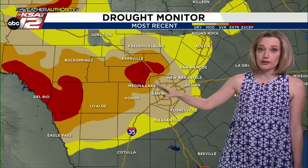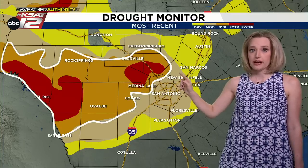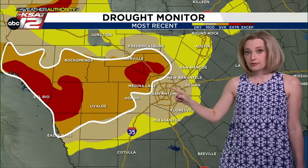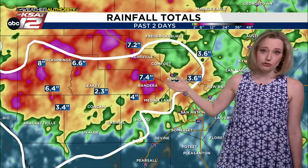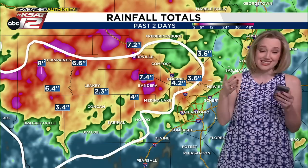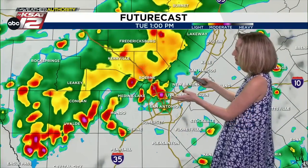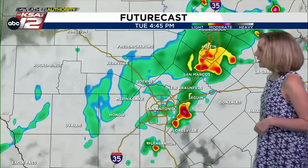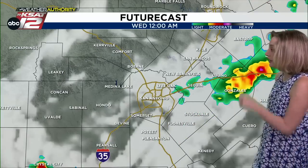Take a look at the drought monitor. This is the most recent drought monitor. I'm going to go ahead and outline here the areas that are under severe or extreme drought. And as we highlight some of the rainfall, other than nearer to Del Rio, a lot of this rain has fallen on the areas that need it the most, 4 to 8 inches of rainfall. As we take a look at the futurecast, you can see that rain is generally going to come to an end later on this afternoon.